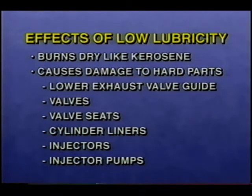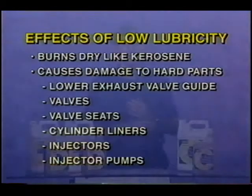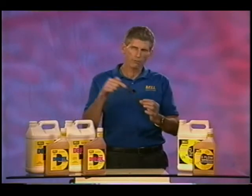The effects of the low lubricity are that it burns very dry like kerosene. Kerosene itself is a very dry fuel. In fact, fleet operators using it to help facilitate cold weather operations, because kerosene will actually have a plug point down around -60 degrees, have found that by the end of the winter, their engine's almost a meltdown. Injectors are worn out. There's been hard part damage to cylinder liners, to pistons, and to the combustion chamber itself. Also, the lower exhaust valve guides are badly worn, the valve seats and the cylinder liners.